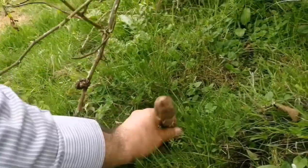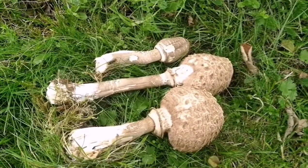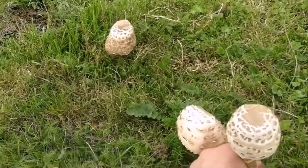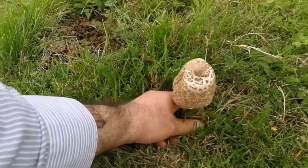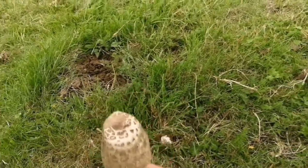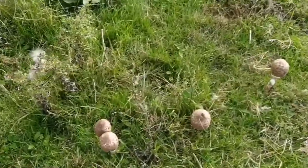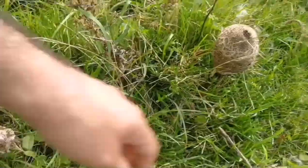You can call them also dick mushroom, probably. More parasol mushrooms for us. Oh, they have a thick stem. This one's opened up already. Look, they look like lollipops. More parasol mushrooms. I think we've had enough for you. Never enough.